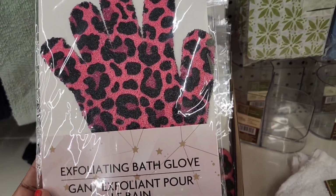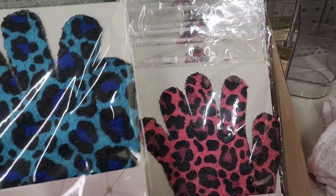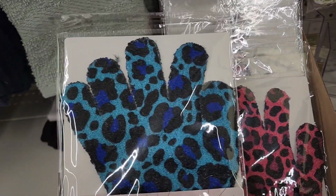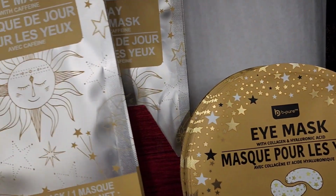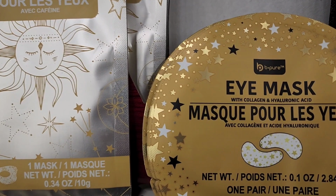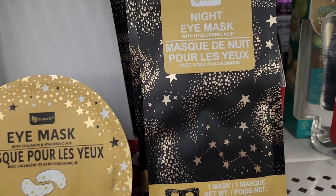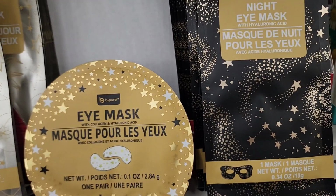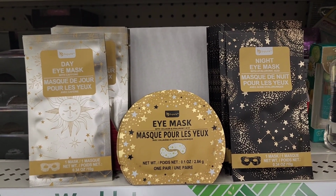They got these exfoliating bath gloves, one piece. This is really pretty, absolutely beautiful. They have it in that color, and they also have it in this beautiful blue exfoliating bath glove, just one of them. Greenbrier product, of course. Got the Be Pure Day Eye Mask with caffeine, and the packaging is spectacular, absolutely beautiful. One mask, and here they got the eye mask with collagen and hyaluronic acid, one pair. So this one is one pair. And then they got the night mask by Be Pure, eye mask with hyaluronic acid, and it's one mask. So these are really pretty. The packaging is absolutely beautiful.